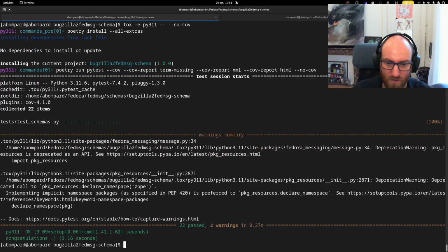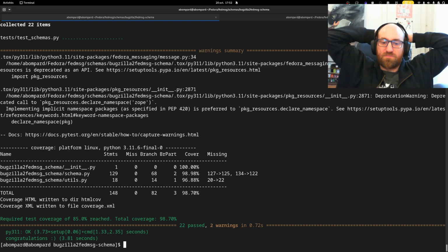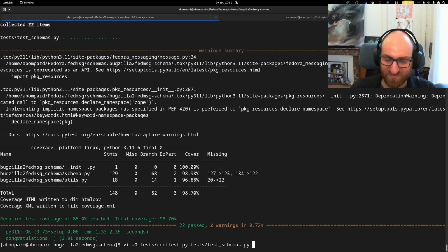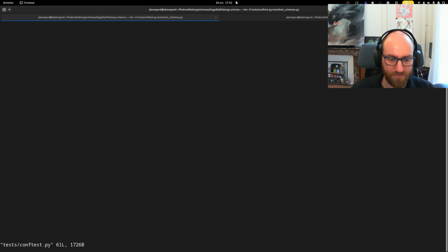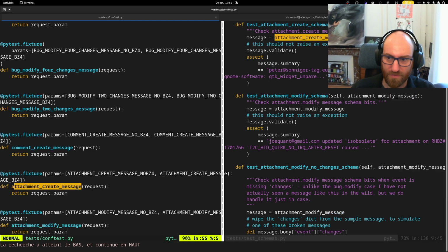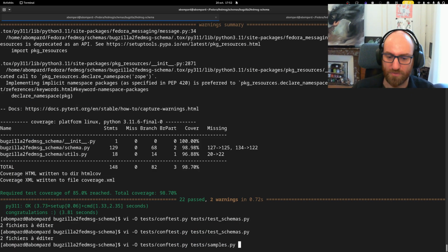All right. Let's see what it's like on the coverage side of things. Oh, that's actually pretty good. 98, almost 99%. I think we're doing good here. There's one thing that I would like to test. It feels like there are some things that I'm not using. I'm using that fixture. Am I using this one? Yes, I'm using this fixture. I think I'm using all the fixtures, but I'm not using all the samples.